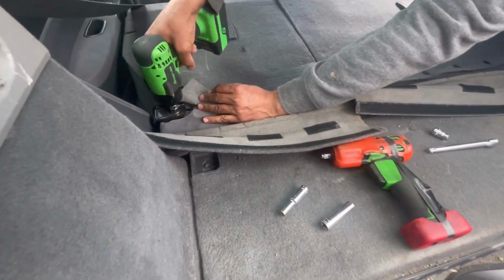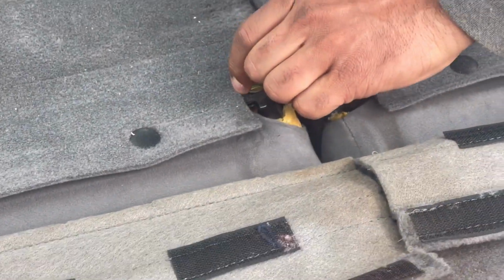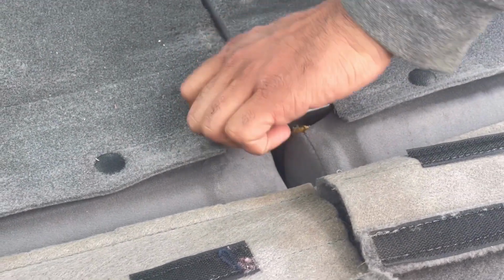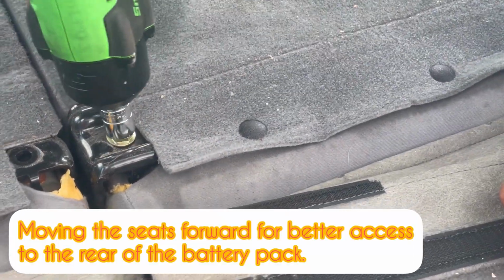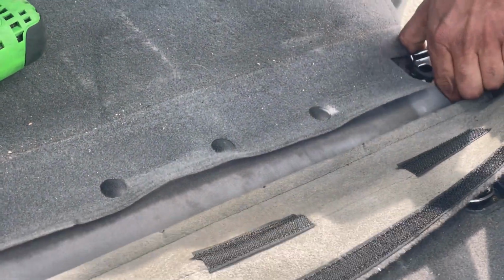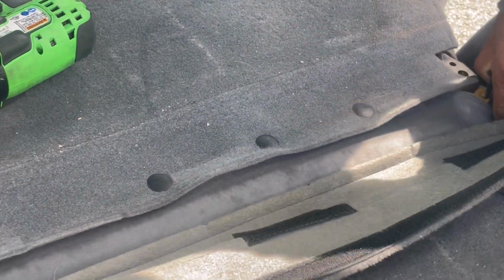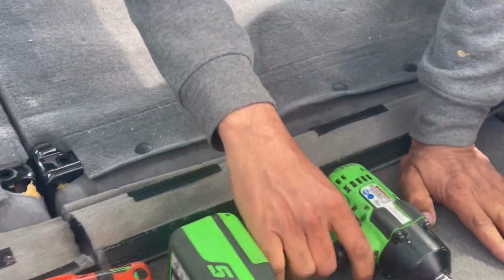So one thing I noticed was that the technician actually started to unravel the bolts near the seats because he needed to move it forward to get access to the rear of the hybrid battery pack. Now, this hybrid battery pack cost me £500 with installation, which I think is okay for how much I paid for the car. So you have to take that into consideration if you're taking on a project like this.